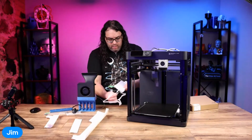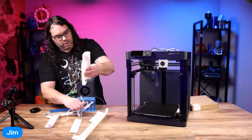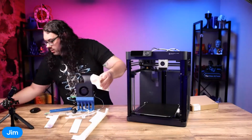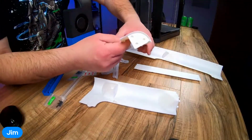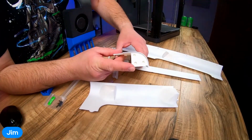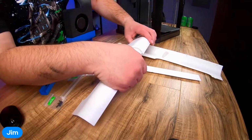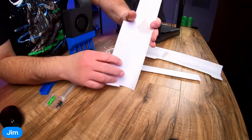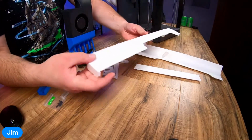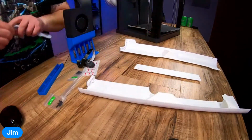And let me peel that off. This must be for the other one. It is. So if I pop this over here, nope, wrong one. If I pop this over here, you can see it printed with holes up here and pegs here. And this will pop together like that. Boom, like that. So that is a side panel. You get a side panel and you get a side panel.